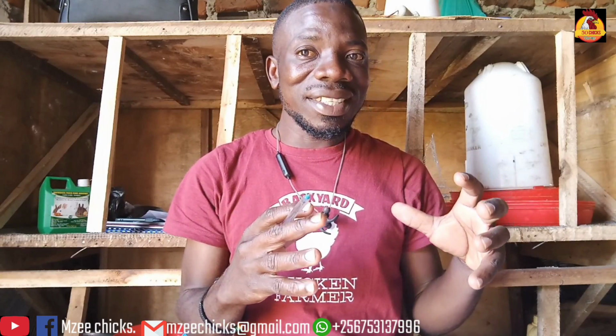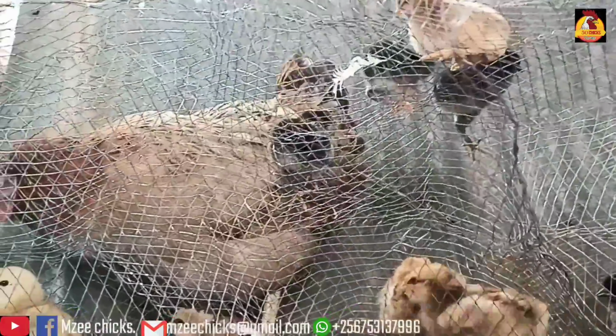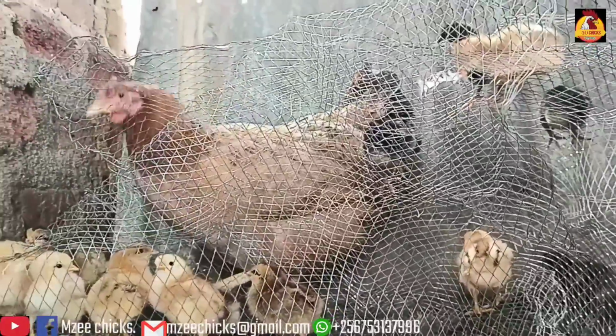So what I do, I introduce what we call developer feeds to start feeding my chickens from 4.5 months towards 5 months and a half. At 5 months and a half, my chickens are already starting laying. The moment I see my chicken is starting laying, I immediately introduce them to layers mash. But as I told you, from 2 months, I just feed my chickens part of the day. Maybe in the morning, then the rest of the hours, they just scavenge around. So that's the way I feed my chickens from start up to laying stage.